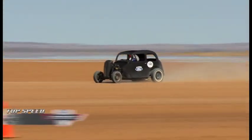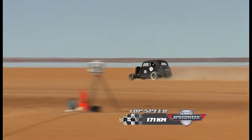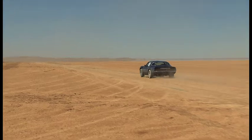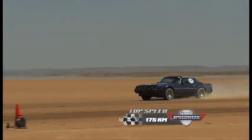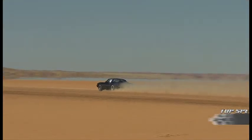And step on it he did. Herman went down to clock a top speed of 171 with 4 other runs above the 100-mile marker. The stunning blue Pontiac Firebird of R. Barnard makes its move as it accelerates away from the start and heads down the 5-kilometer strip. The Pontiac flying towards the timing beams, kicking up a stream of dust and topping out at 175.